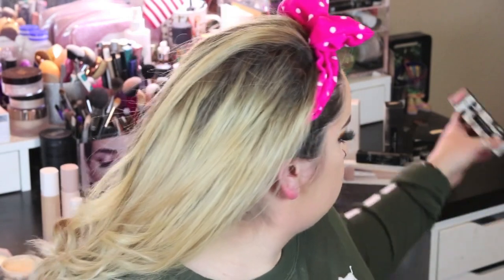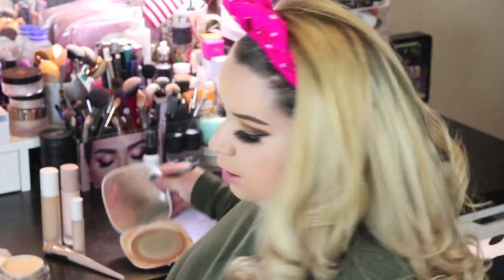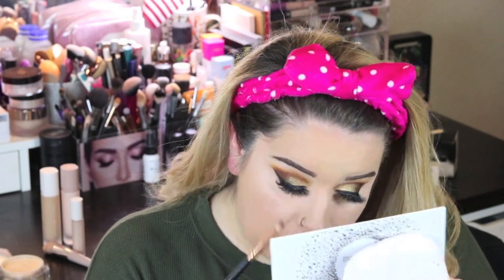Yeah, that's it for the foundation, or the face part of it. I do also have the Stunna Lip Paint in Uncensored, the red one, but I'm going to finish the rest of my face first, and then I'll put that on last. I did use the Jaclyn Hill Armed and Gorgeous palette for my eyes today, in case you're wondering. It's this one, if you're curious. I'm going to just go in with the dark brown, put that underneath my eyes.